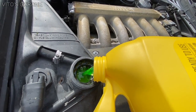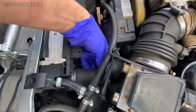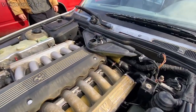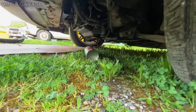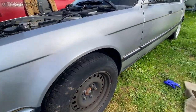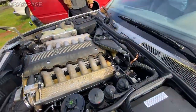Somebody bought it that way, or for that, in the beginning. Appears to be no leaks, which is good. Just gotta burp this system out of air because it was empty. So far, so good. Yeah, this is literally the only tire that's good on it. Yep. All the other tires are just bald.